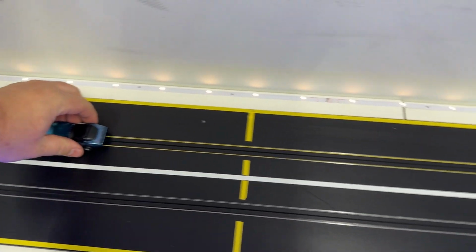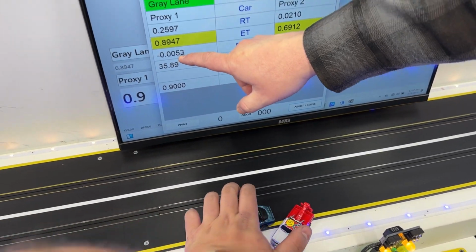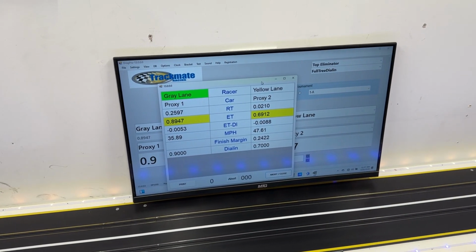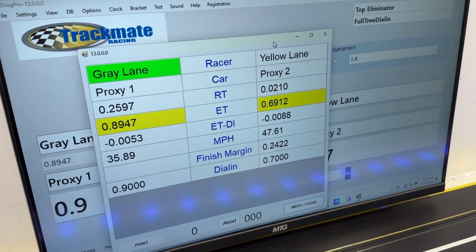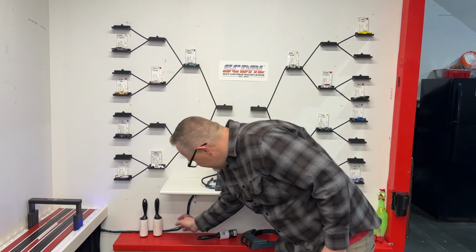Oh, double breakout, double breakout. Left lane takes the win though, breaks out less. He broke out by 5 thousandths. Wesley broke out by 8, so tough loss, but double breakout. Cooter moves on. Wesley's car picks up at the end. That is a bummer. We're going to get these tires cleaned.